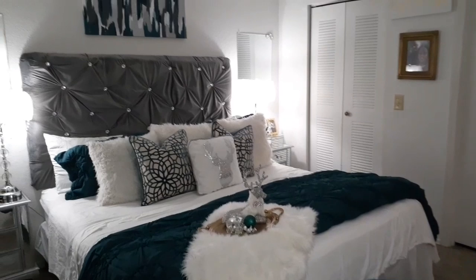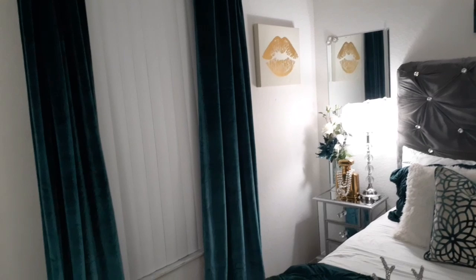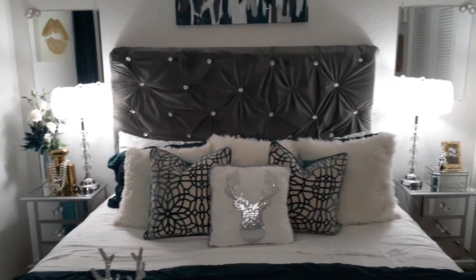So as you guys can see, I have made some changes in the bedroom. Not too many, but it does jazz it up a little bit, and I love the way that it looks. Certain things I will be changing again. I'm still working on some other things, but I will tell you all what they are in a moment.